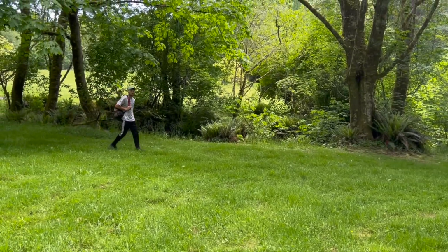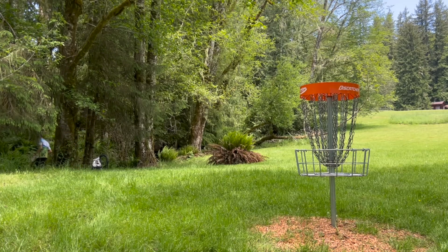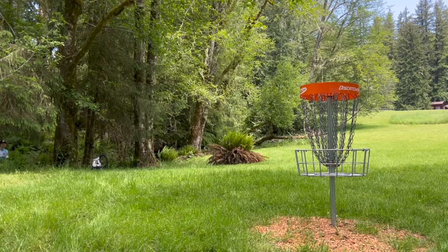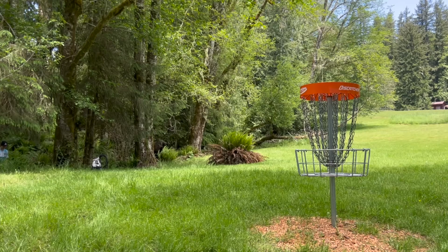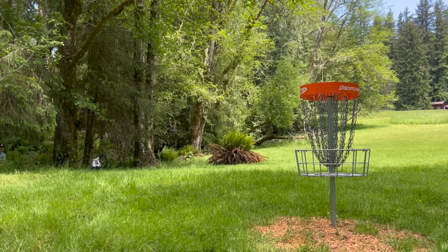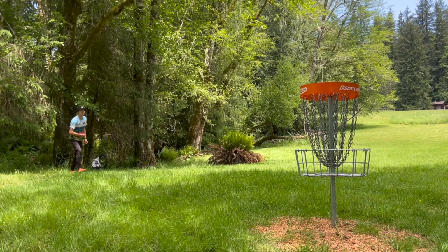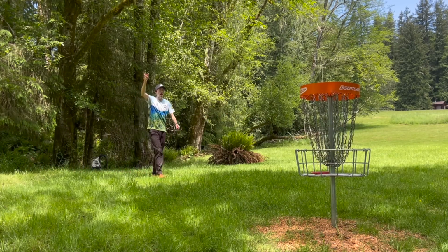Trevon is parked with his Hex. Nice shot from right over here in the bushes, in the moss. I hope I'm in frame. That's why I was trying to use my watch to see. But if not, my disc will just end up in the basket. Oh boy, bad stance. Ay, ay, ay. Chained out. PD putt. In the hat.